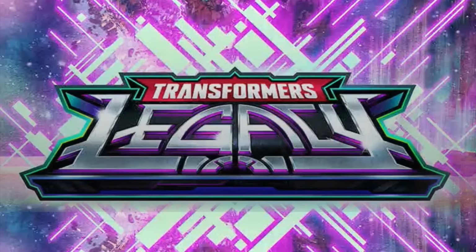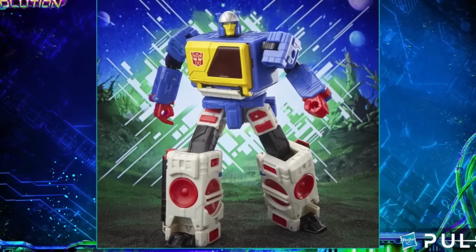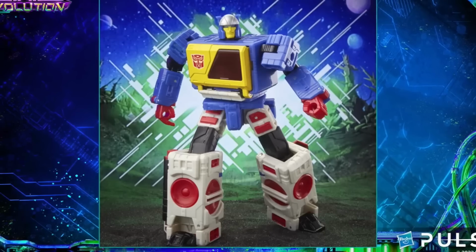And then we jump into another one. This is Twincast. I think he was rumored to be a part of Wave 4 for Legacy originally, but he's been moved into Wave 2 for Evolution. I mean, it's exactly what it would say on the tin.